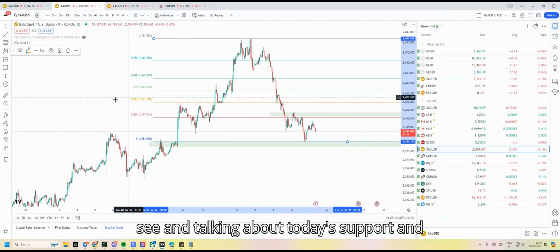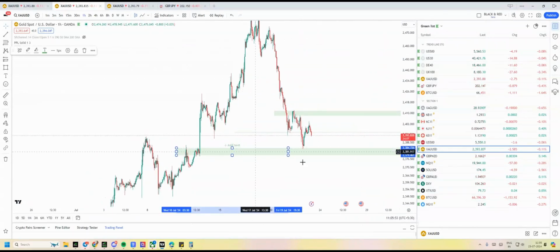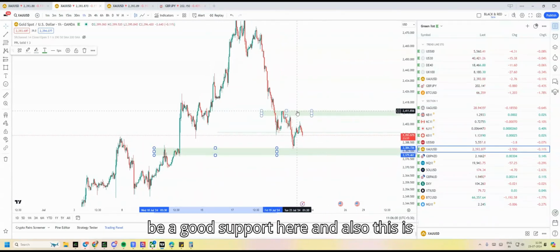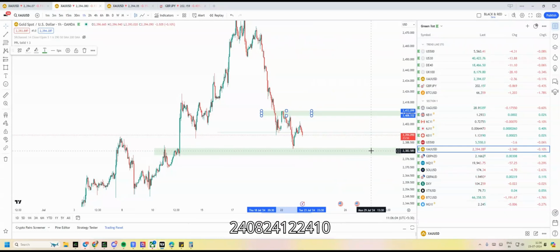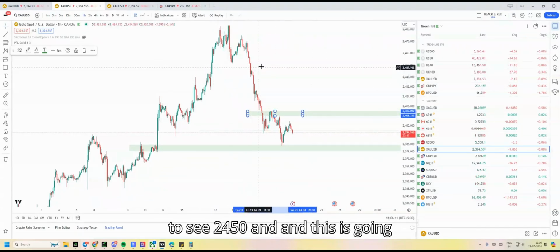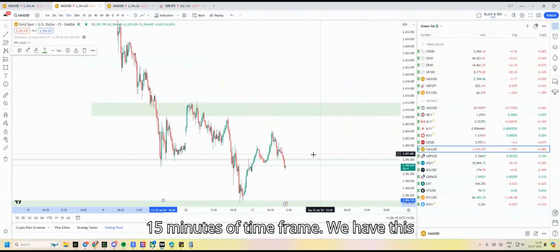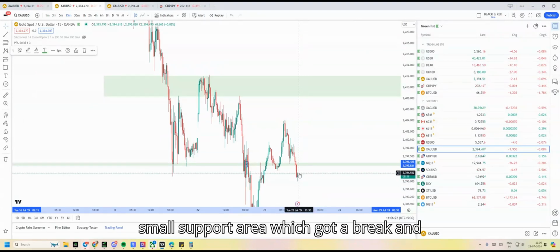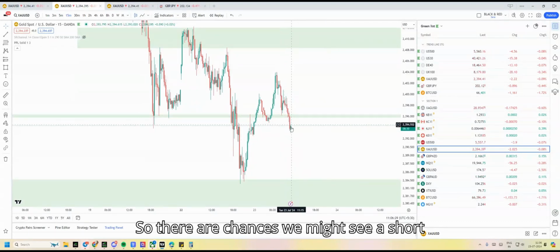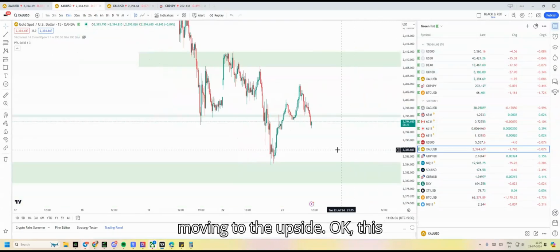Talking about today's support and resistance zone, this zone is going to be a very important support around 2384, 2385, or this entire zone is going to be a good support here. And this is going to be our resistance at 2408, 2410, 2412 level. If you are getting a break above this, then definitely we are going to see 2450, and this is going to be our support area. Talking about the 15-minute time frame, we have this small support area which got a break and a candle close, a bearish close. So there are chances we might see a short-term sell around here, then it can come around this support and then continue moving to the upside. This is what I see.